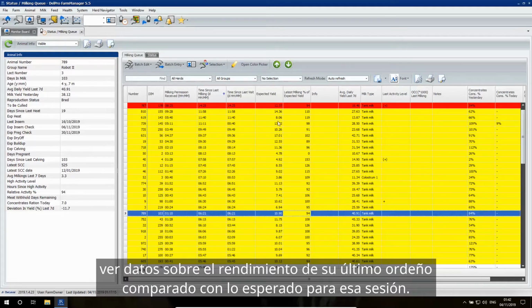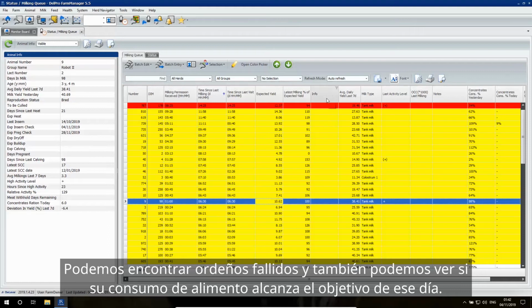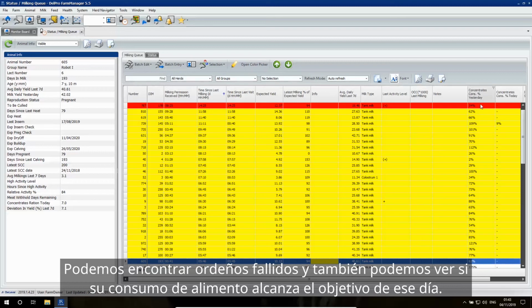Also, within the milking queue, we can find data on the performance of her last milking compared to what we expected in that milking session. We can find unsuccessful milkings, and we can also see if her feed consumption reaches the target of that day.